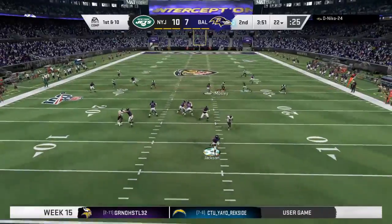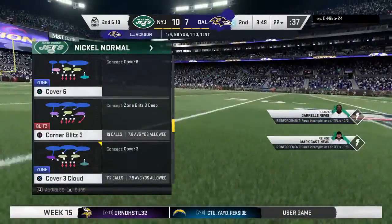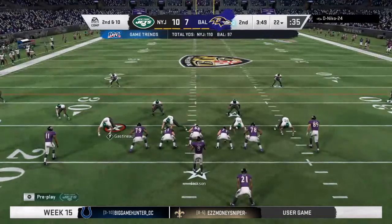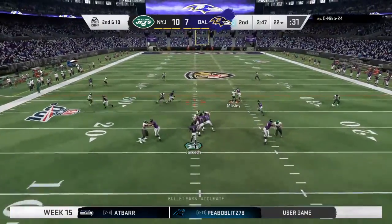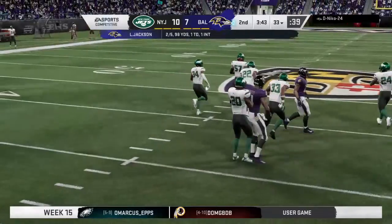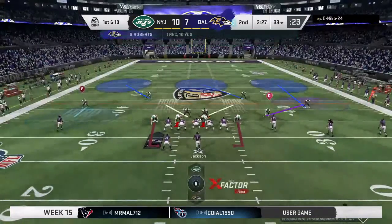On 1st and 10, it's Jackson. Flush to his right. And that is incomplete here. This defense has been very disruptive early on as they force another one to go awry. Seems to be the front and the back end. Pass rush, they've been able to get home, and they're taking the ball away in coverage as well. I love how you put it together. The front and back working in sync, only way to play good defense. It's a first down on a gain of 10. So they'll come up 1st and 10 now from the 33.